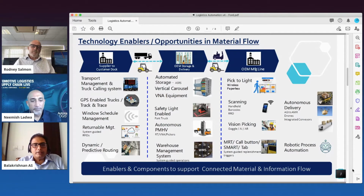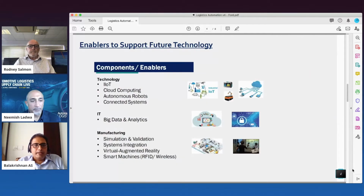And once we have that from the marketplace, how we take it up to the OEM line side, that's where you have pick to light, scanning, vision picking, and autonomous delivery. So these are all various technologies right from your supplier doorstep until the point of fit, how it can be connected. And with complexity increasing, where you need to make multiple models in the same assembly line, this technology is very important and useful to avoid the NVA processes and resources. Next slide. Yeah, I touched upon that already.